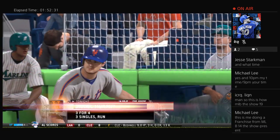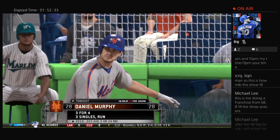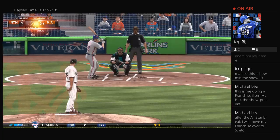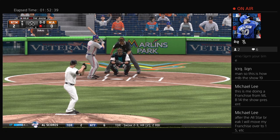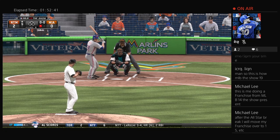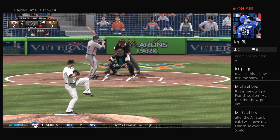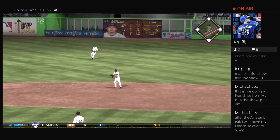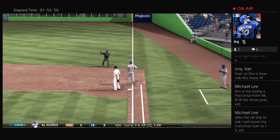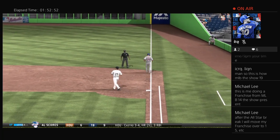The batter, number 20, Daniel Murphy will dig in. He singled his last time around. And here's the first pitch. First pitch swinging as this one's hit on the ground to second. Throw in time as he's called out on a bang-bang play at first.